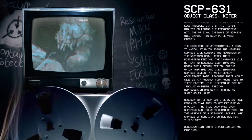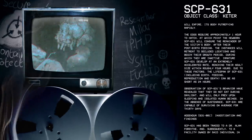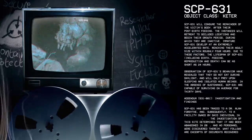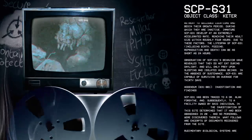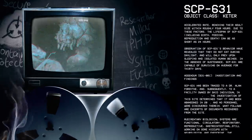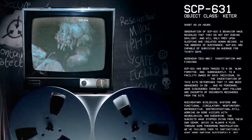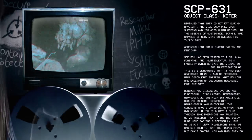The eggs require approximately 1 hour to hatch, at which point the newborn SCP-631 will consume the remainder of the victim's body. After their post-birth feeding, the instances will retreat to secluded locations and begin their growth period, during which they are inactive. Immature SCP-631 develop at an extremely accelerated rate, reaching their adult size within roughly 4 hours. Due to these factors, the lifespan of SCP-631, including birth, feeding, reproduction, and death, can be as short as 24 hours. Observation of SCP-631's behavior has revealed that they do not eat during daylight, and will only prey upon sleeping and isolated human beings. In the absence of sustenance, SCP-631 are capable of surviving, on average, for 30 days.